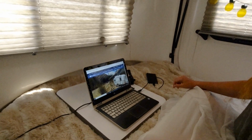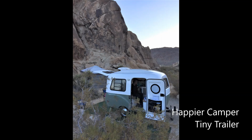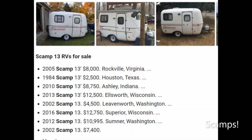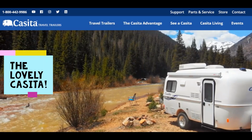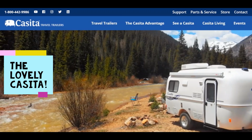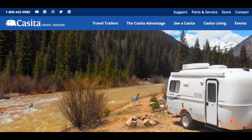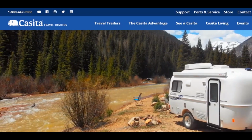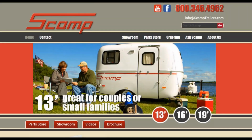Oh, that's pretty. Do you love tiny trailers as much as I do? Have you even heard of the Casita? The Casita is a really lovely, tiny fiberglass trailer. You might see a Casita and assume it's a Scamp. The bodies do look a little similar.